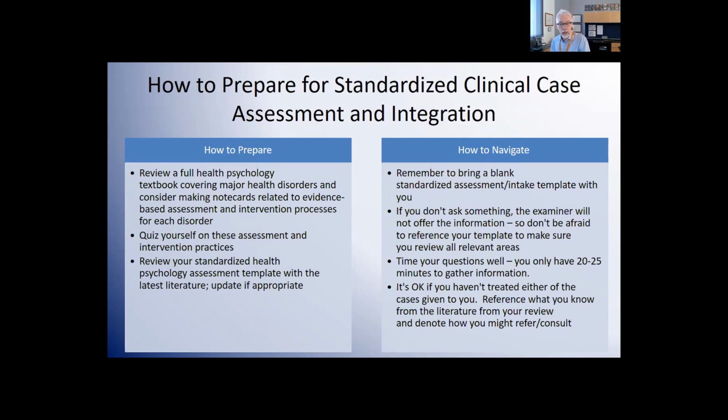And it's also really important to understand and remember that if you have either of these case presentations offered to you and you haven't treated either of those types of cases, it's really okay. It's okay for you to reference what you know from the literature that you've reviewed in clinical health psychology, and also to note how you might refer and consult with other professionals with expertise in this area.